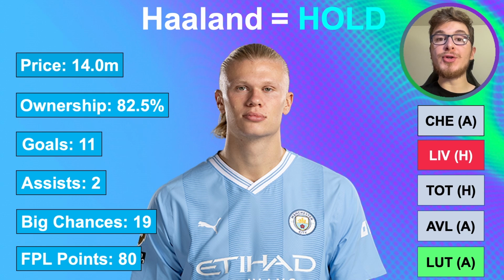Despite being cleared from injury, scoring a brace in the Champions League midweek, there are some people selling Erling Haaland, and even when he was flagged, I was talking about Haaland being a hold, and that was going to be the whole premise of this segment. But now he's clear, there is no reason to sell him whatsoever.